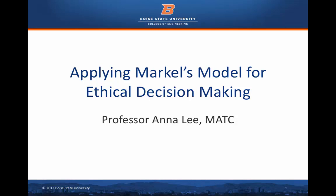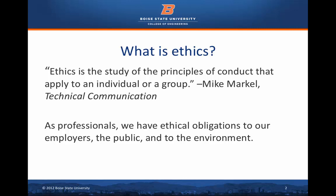This week we're talking about ethics, and I wanted to provide, to supplement our reading, another model for ethical decision making that I think can be useful to you as professionals. Ethics is the study of the principles of conduct that apply to an individual or a group. This is one definition, and basically ethics has to do with how we behave towards one another.